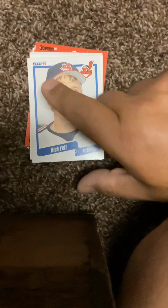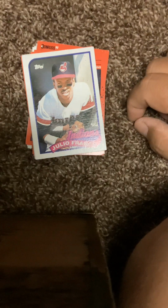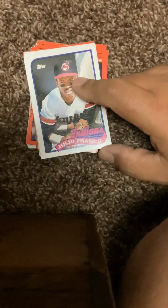Rich Yet. I remember his nickname being Not Yet, as in not yet 18 season. Another one of Charlie Nagy. Julio Franco had the most unique batting stance of any player that I saw when I was growing up. Everybody mimicked him when they played baseball.